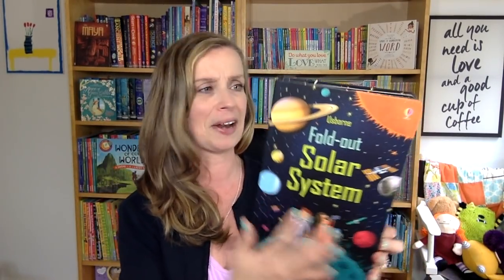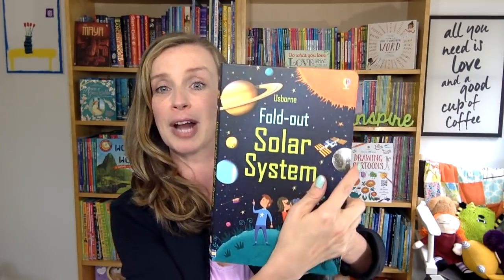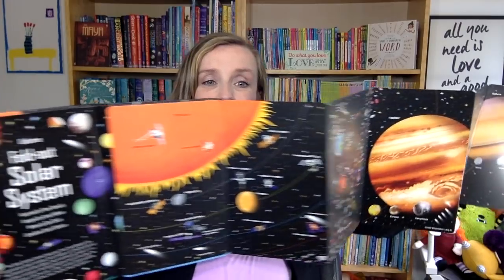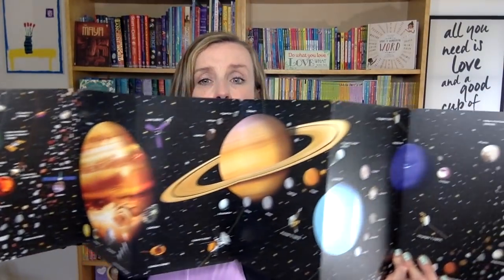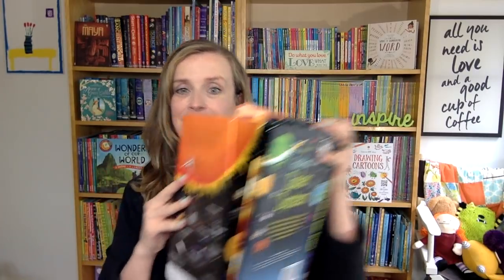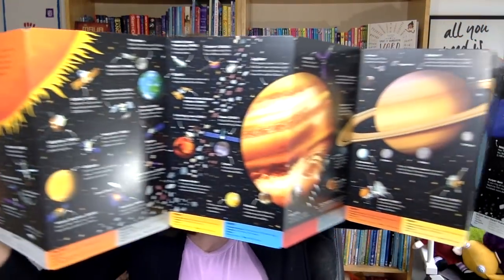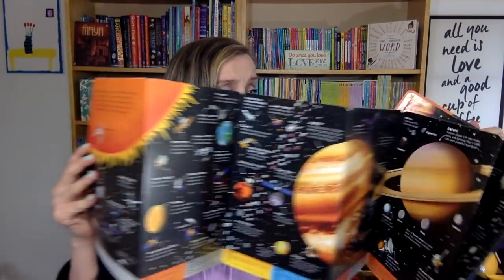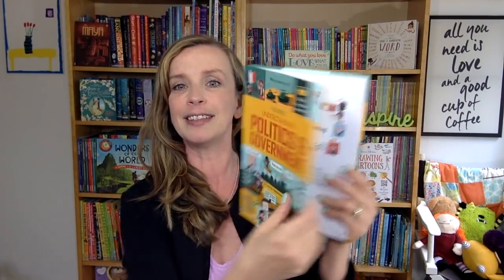A brand new title that is just absolutely incredible is Fold Out Solar System. I mean, if you're going to read about and learn about the solar system, put it all in one big page to really dive in and engross yourself in it. The back, all along the bottom, is facts about the different planets, and then throughout the pages are little snippets and facts about the history and happenings of the solar system. So cool.